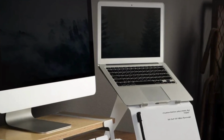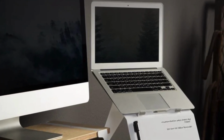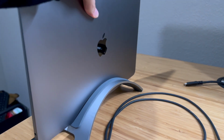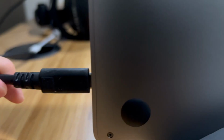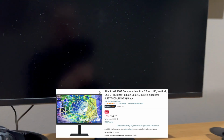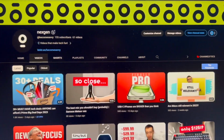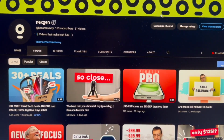Now, even though elevating stands can effectively turn your laptop into a sort of pseudo mini desktop setup, docks usually require you to have some sort of external display since you can't use the computer while it's docked. The one I currently use is the S80A from Samsung, but whichever model you get, I personally found that having a big display like this is extremely helpful for productivity.